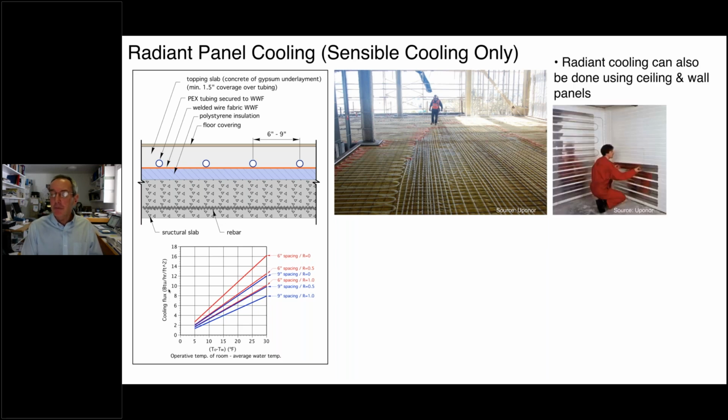Here's a photo. This is a product, I don't believe it's currently available from Uponor in North America, but in other global markets. It's basically a grooved styrofoam panel. You can see the installers putting these aluminum plates into the grooves. There's PEX tubing that's going to go into the grooves. And then there will be some type of a wall finish over this. This is going to be a radiant panel, and it could be very effective in both heating and cooling.